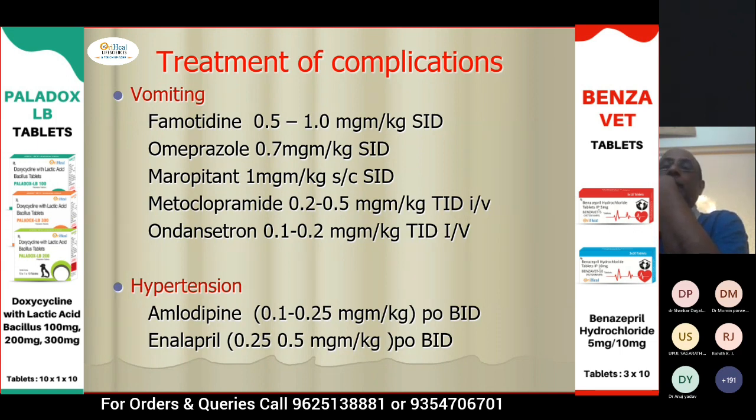Benazepril is a better drug than enalapril. Both are ACE inhibitors. Enalapril is metabolized in the hepatic system. Therefore, benazepril is a better drug of choice while treating hypertension.